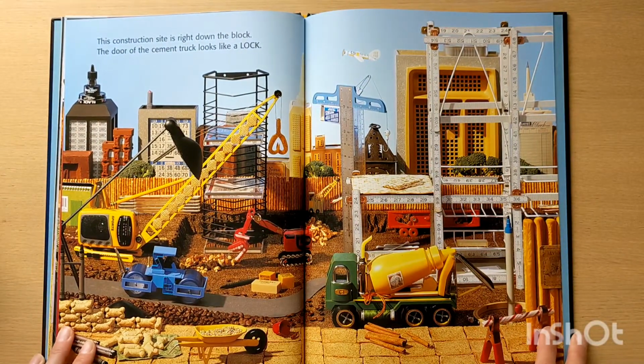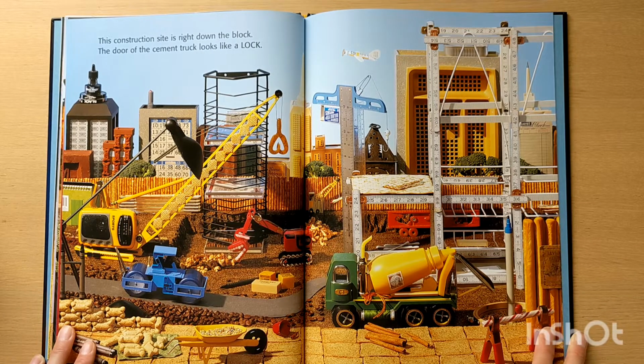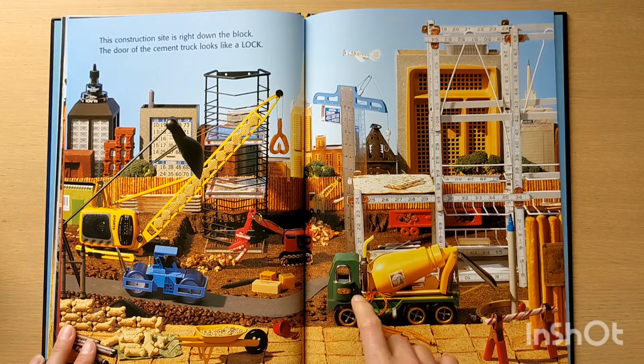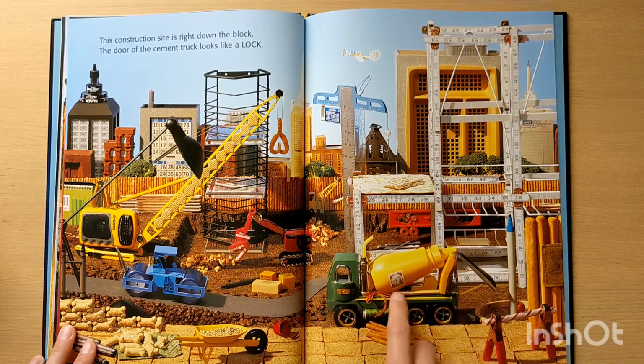This construction site is right down the block. The door of the cement truck looks like a lock. You can hit pause now. The door of the cement truck looks like a lock. It does indeed, a padlock. And the body of the cement truck is a mustard bottle.